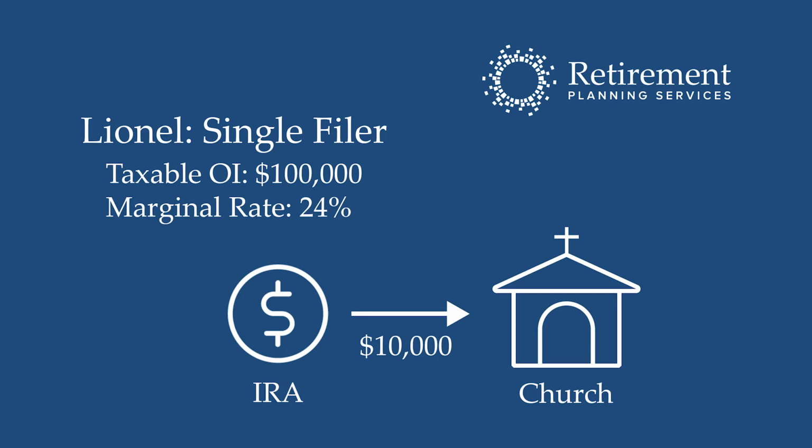the funds can go directly to his church for $10,000, and they're actually not included in his taxable ordinary income. It doesn't show up there. In some circumstances, this can also reduce the income enough so that it can reduce or eliminate Medicare surcharges, which is another area of benefit. Spencer, thanks for walking us through those situations. So we've gone over what is a QCD.